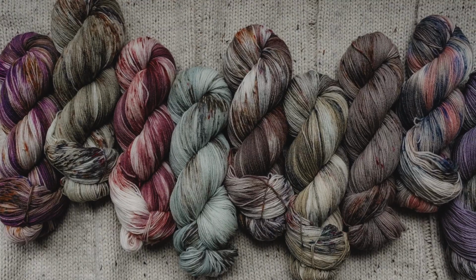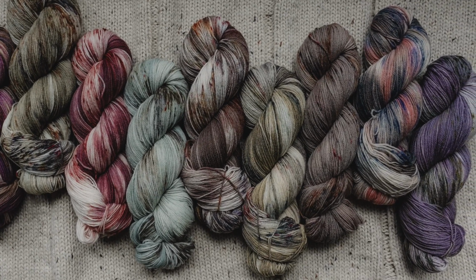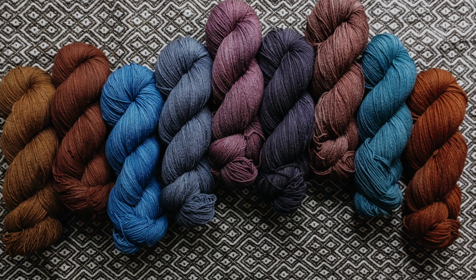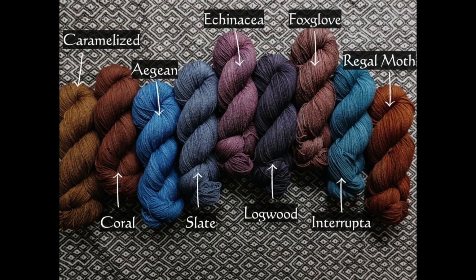So we got some really great speckled one-of-a-kind colorways. I also had people pop into my Discord and help me name them, so that was nice. And then I also was playing around with some jewel tones, which was a lot of fun. I had some dye formulas that I wasn't sure what they were going to look like at different concentrations, so I played around with them, and this is what came out, and I really love them.